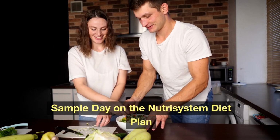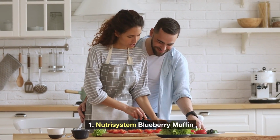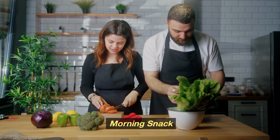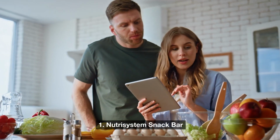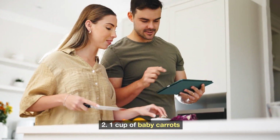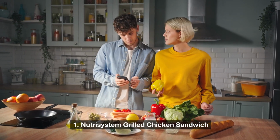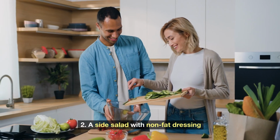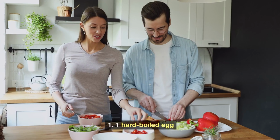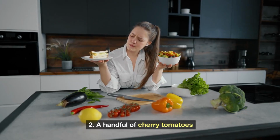Sample day on the Nutrisystem diet plan. Breakfast: 1. Nutrisystem blueberry muffin. 2. A small apple. Morning snack: 1. Nutrisystem snack bar. 2. 1 cup of baby carrots. Lunch: 1. Nutrisystem grilled chicken sandwich. 2. A side salad with non-fat dressing. Afternoon snack: 1. 1 hard-boiled egg. 2. A handful of cherry tomatoes.